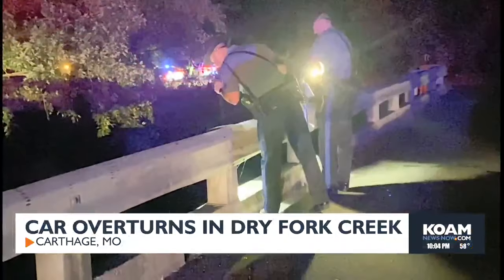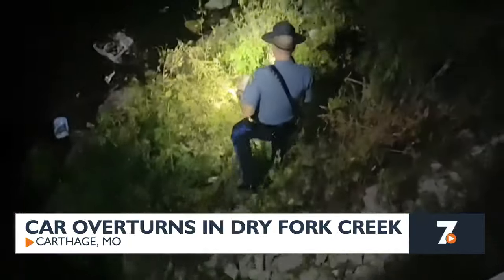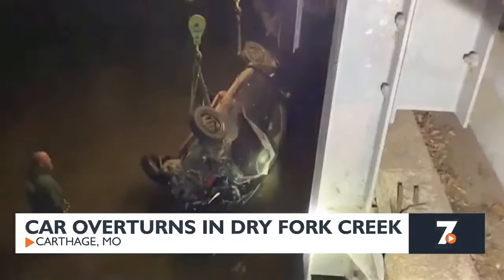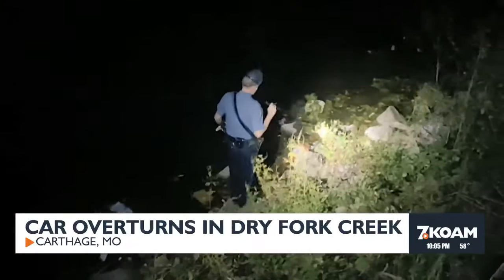Jasper County authorities investigate a rollover crash from last night. The crash happened around 9 p.m. on County Road 120 in Carthage at Dry Fork Creek. A vehicle traveling at highway speeds flipped multiple times and landed in the creek bed. Came to a stop in about 2 feet of water. All 3 occupants of the vehicle were transported to area hospitals.